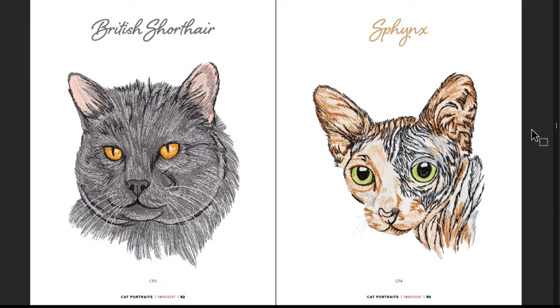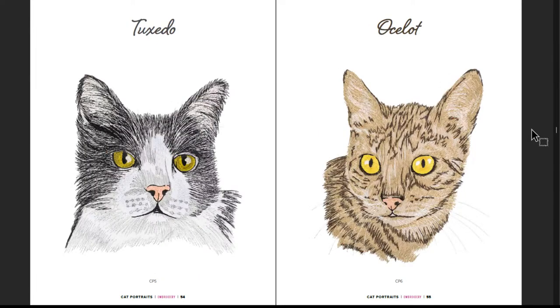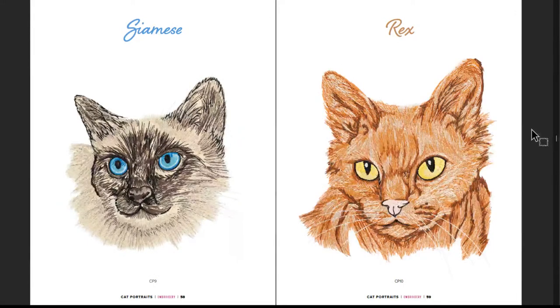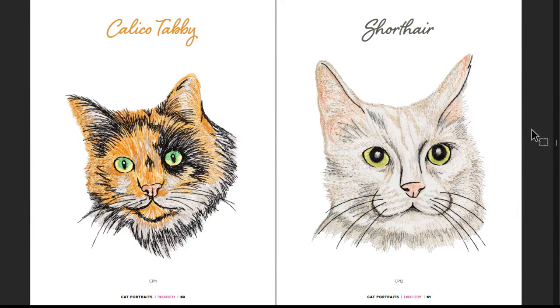I love these. Absolutely. They're so realistic. They are. Domestic short hair. Okay, the tortoiseshell. Yeah. That is amazing. That's one of the best designs I think I've ever seen. Yeah. That's amazing. The colors. Really well done. Oh, Siamese. Yeah, not bad. Rex. He's cute. The noses are cute. Oh, Calico Tabby. Again with the colors.